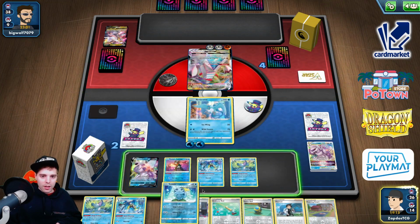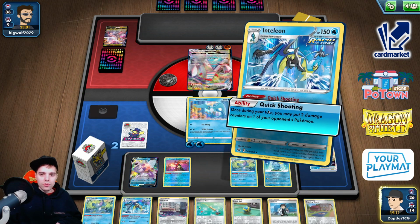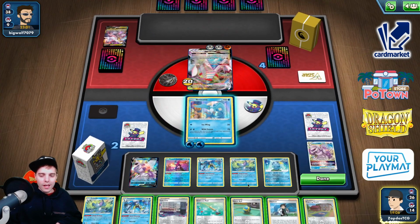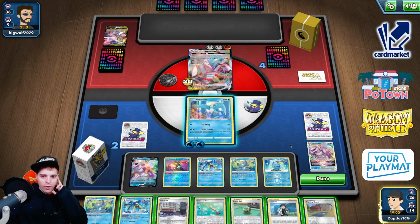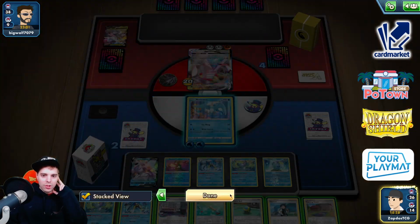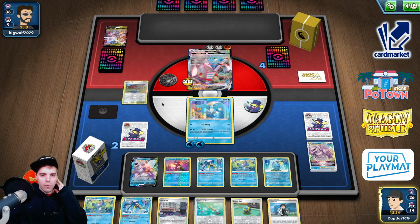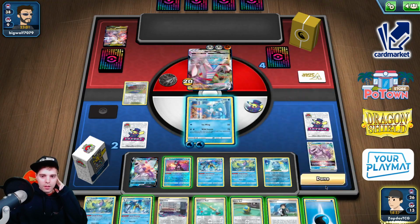Let's slap down the Sobble here. We can quick shoot to get some damage output going on that Duraludon. We can actually do it again, but the problem is that if we draw into something like Shady Dealings Inteleon, it's going to be a little bit worse. So for now, we can of course slap down Training Court. Training Court is actually not bad in this situation. Getting that Training Court, get the energy, slap down.